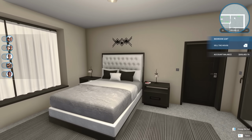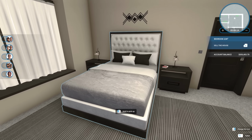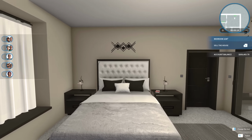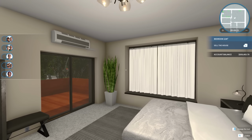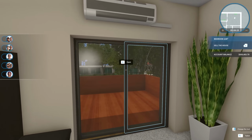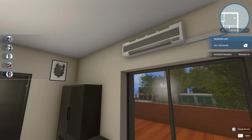So the space is all filled. We've got a nice big double bed here with a couple of nightstands, some lamps, a little decoration on the wall up here, a big window that I did put some curtains in, and then of course the door that leads out onto the balcony. But then for the rest of the room, I filled some space with a carpet.